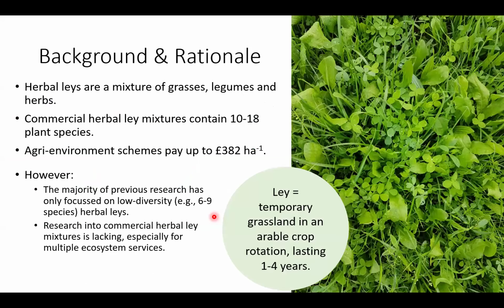Just as a brief introduction, I know we've discussed herbal leys are a mixture of grasses, legumes, and herbs. Commercial herbal ley mixtures can contain anywhere between 10 to 18 different plant species. It's quite important to note that a lot of research previously done and completed is on low diversity mixtures that we would consider herbal ley mixtures. That's anywhere between 3 species up to about 9 species, and they predominantly have the 3 fundamental groups: the grasses, legumes, and herbs.